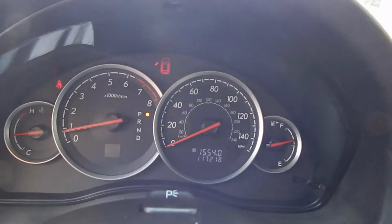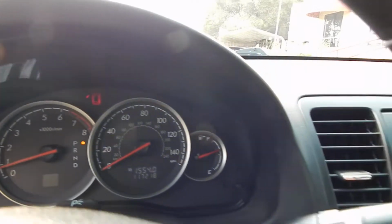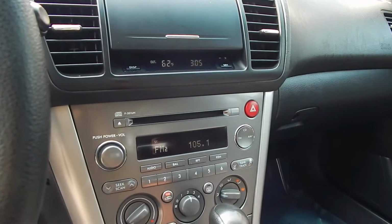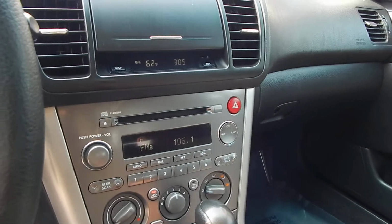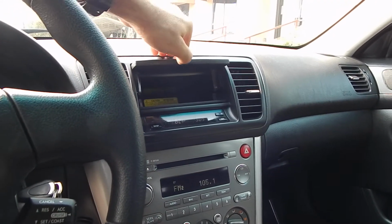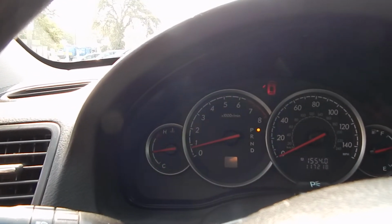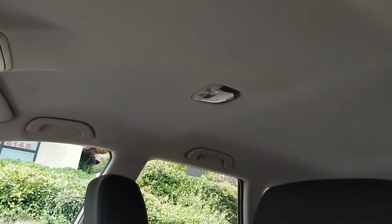And you have only 117,218 miles, which is very low for a 2006. This vehicle is 15 years old. It's at way less than 10,000 miles a year. Our state average is 15,000 miles. That chiming you hear is just the car telling you we need to apply our seat belts. No moonroof or sunroof in this particular model.